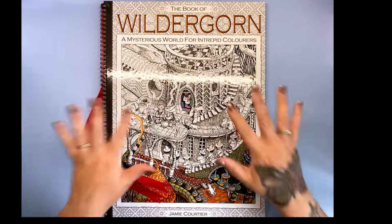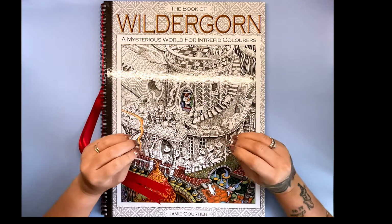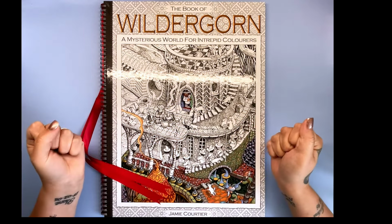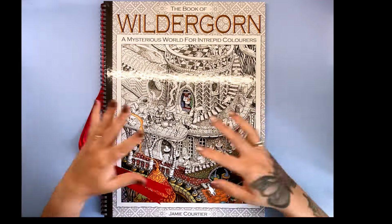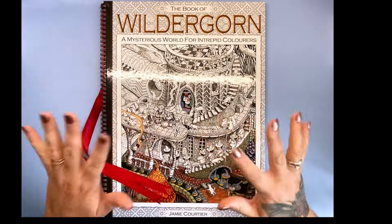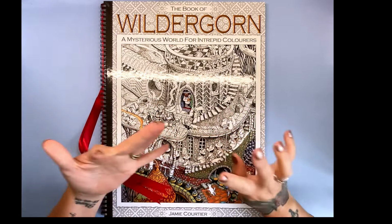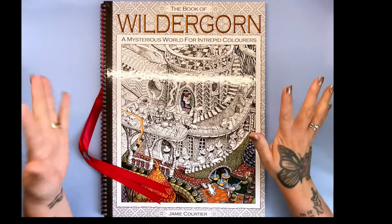Okay, so the book, like I say, it's A3. It is all about the world of Wildergorn, which Jamie created. It's not something that he collaborated on with Harry Potter or Jim Henson or any of that. This is his own world that he's created, his own characters, his own villages and places and creatures and everything, and it's just amazing, really.